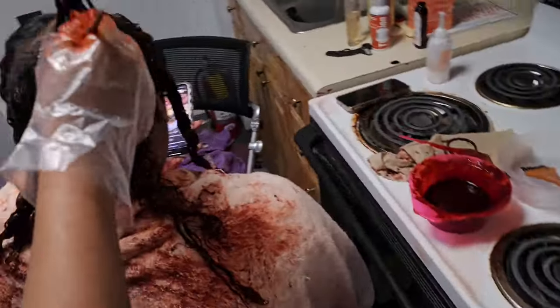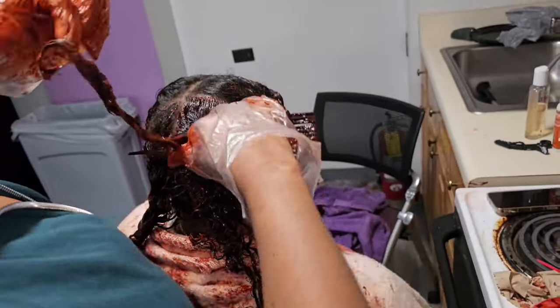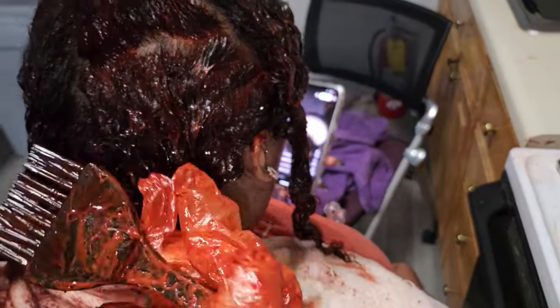Tay, where you going? Getting a close up on your hair. I'm gonna cut the flash on so y'all can see. There we go. Oh shit, I'm blinding. Oh, forgive me.